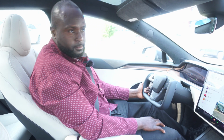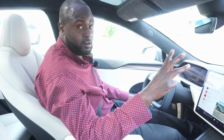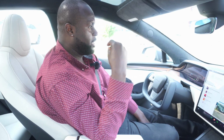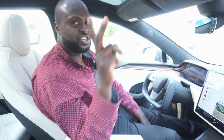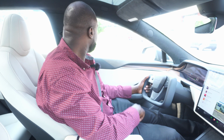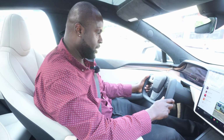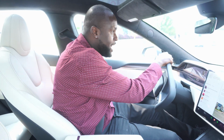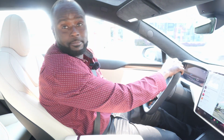All right. So this car has 3 modes. The 3 modes are chill, for all you slow pokes out there. Sport, for all you sporty people out there. And insane. That's what I have this on right now. I have it on insane, because guys like me are insane.